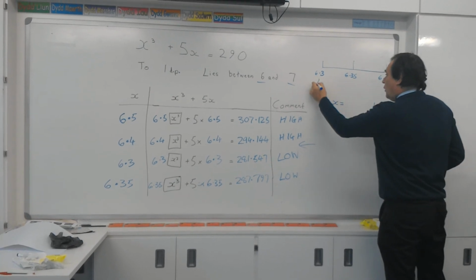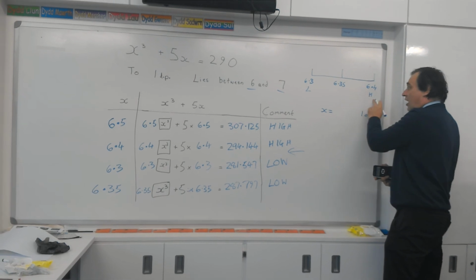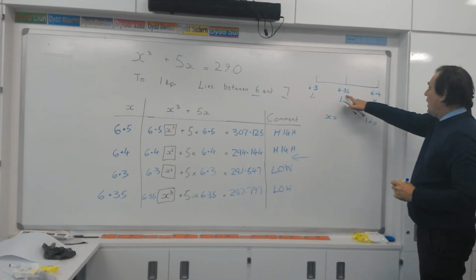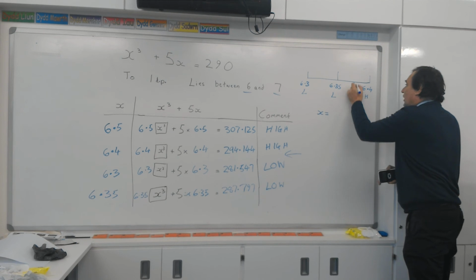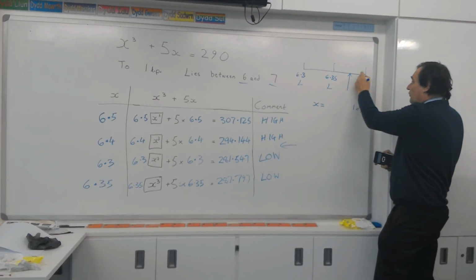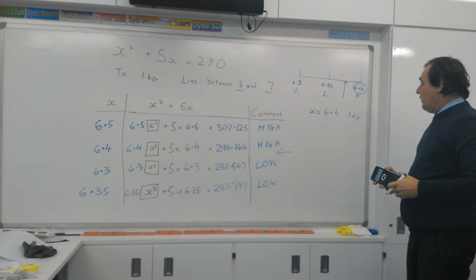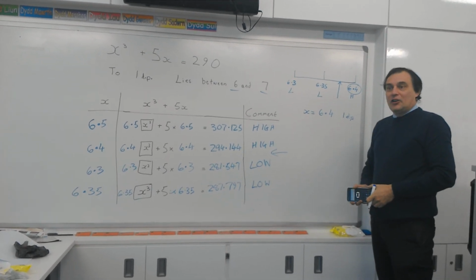6.3 was low. We'll do L because L stands for low. 6.4 was H, high, you've guessed it. And 6.35 was low. Where does a change happen between the two? It happens from low to high between 6.35 and the 6.4. So it's going to be nearer to 6.4, so we circle that rather than 6.3. So x is 6.4 to one decimal place. And that's an introduction into how we do trial and improvement.